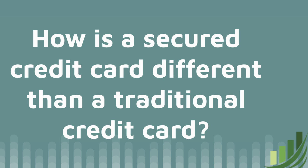How is a secured credit card different than a traditional credit card? The answer lies in the fact that a secured credit card has you paying collateral, and therefore it's secured because you're less risky. What do I mean by that? Well, you paid $500 to get a $500 credit limit. If you don't pay back that $500, then the credit card company keeps that $500 deposit.